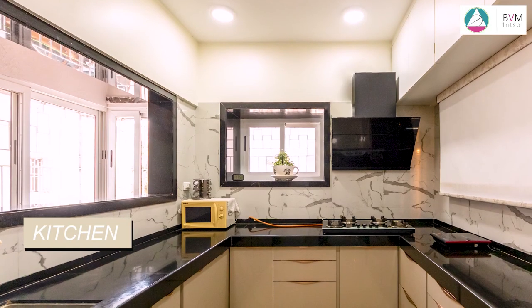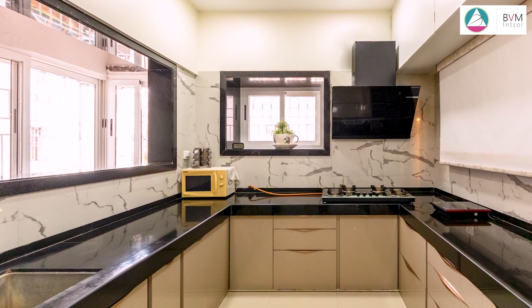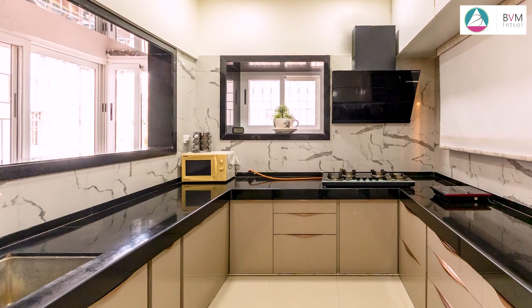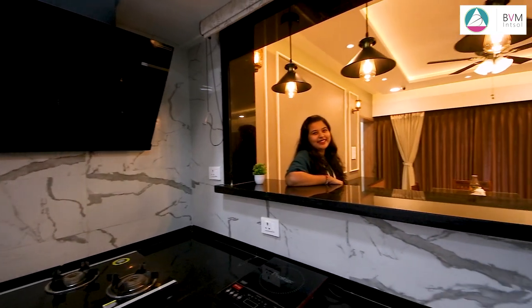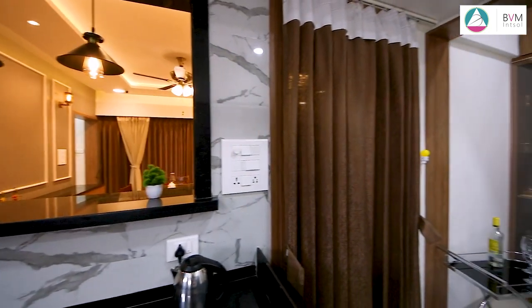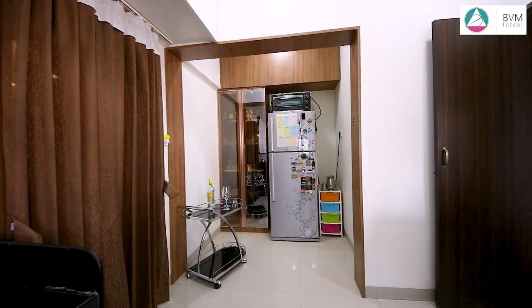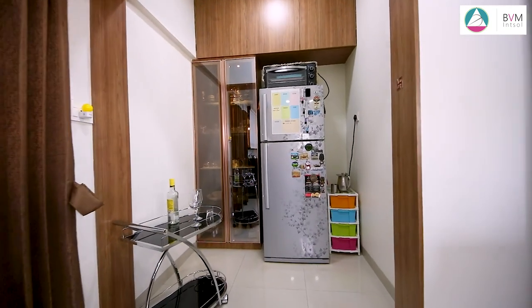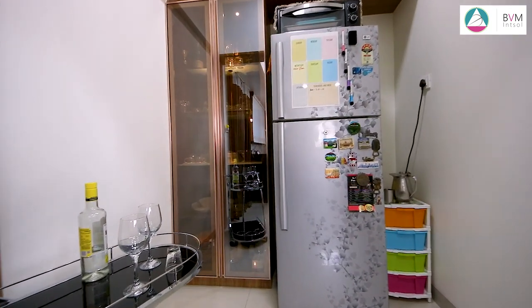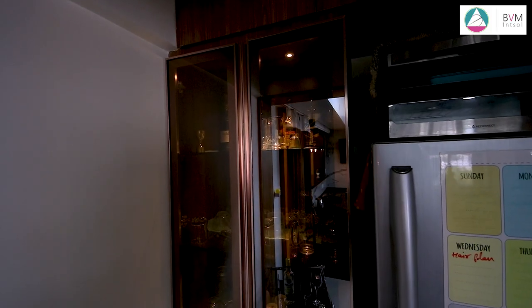The design of this minimalistic kitchen offers a peaceful and uncluttered environment, making it a joy to work in and spend time. The efficient storage solutions, under-counter storage finished with acrylic sheet, loft storage, and the stunning rose gold crockery unit with spotlights make the kitchen a more modern and elegant space.